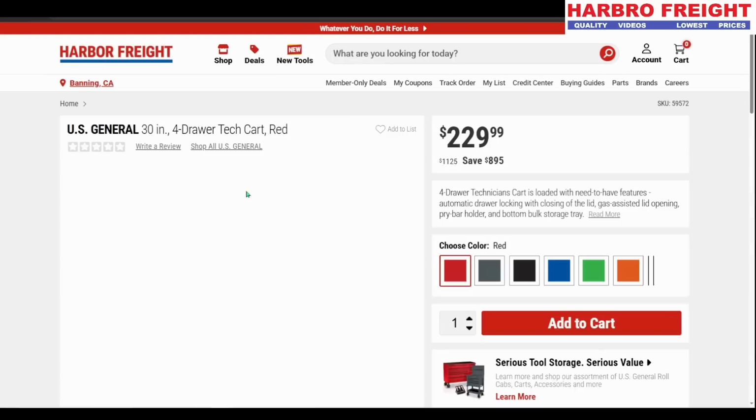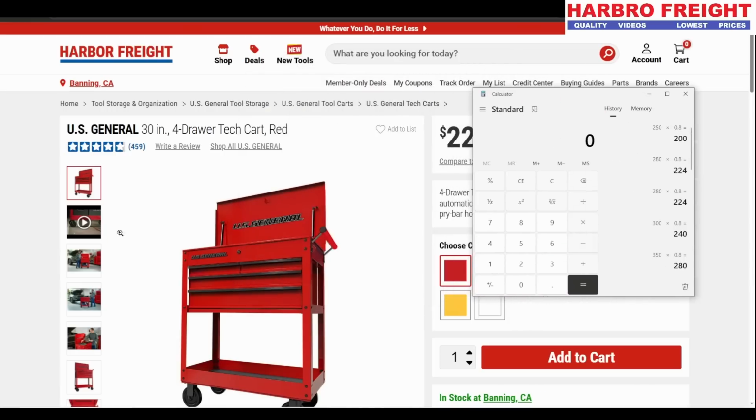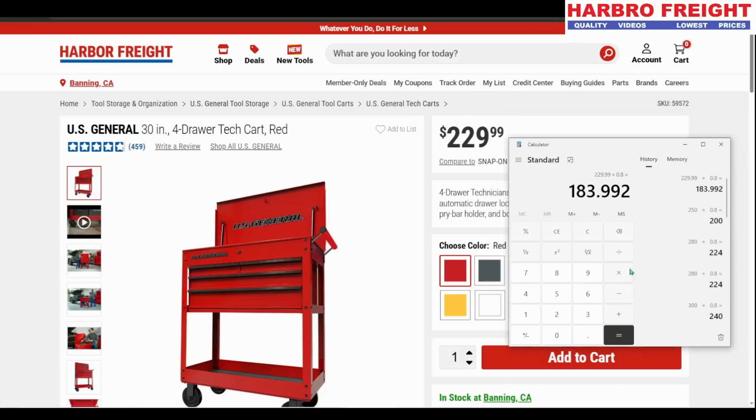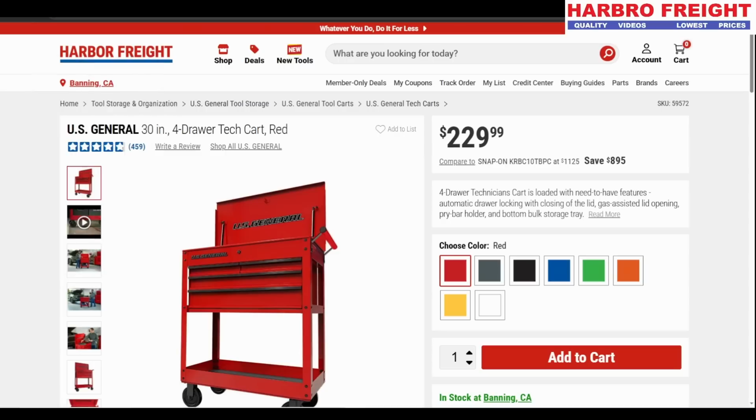US General 30-inch 4-drawer tech cart red for $229.99. Available in all these excellent colors. $229.99. And at 20% off, you're getting it for $183.99, $184. So you're saving, what is that, close to, well, now the math is getting hard. So saving $46 on this sweet 4-drawer tech cart.